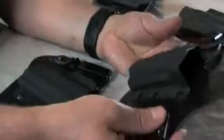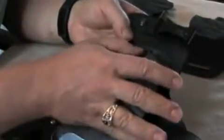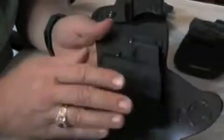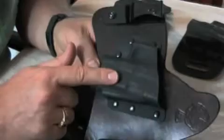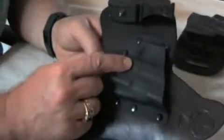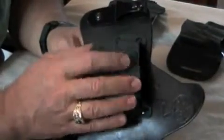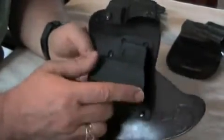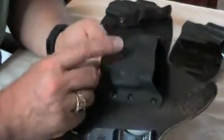And these are hybrid holsters, and what I mean by hybrid is they use a leather back and a Kydex body. So the body, the holster part that actually retains the firearm, is made out of Kydex, which is a formable plastic. Kydex is relatively new. I think it's been out about 20 years, something like that. But in the type of applications that we've seen, Kydex has been used more and more.